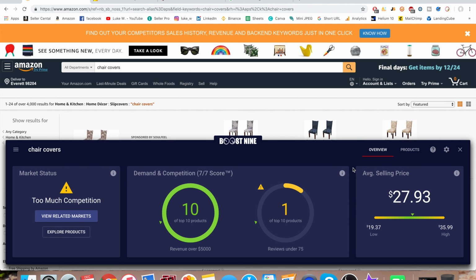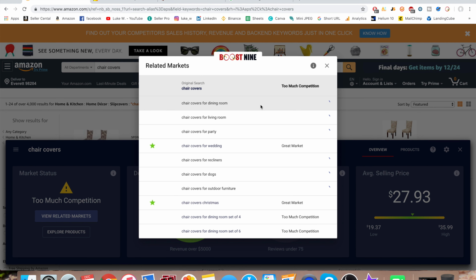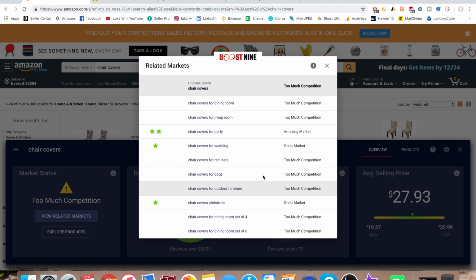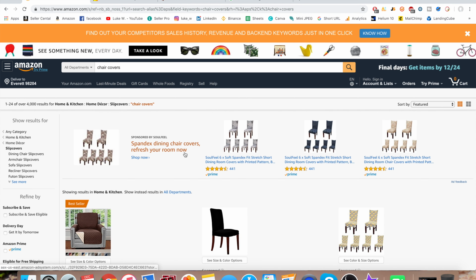That's pretty much all I have to say. You're not going to find great markets right out the gate every single time. There will be quite a few times when you're not going to see any stars here and not great markets, but it looks like chair covers are just doing well. This is seasonal chair covers for Christmas, the wedding, and for party. These types of chair covers are all year round. So that's pretty much what I wanted to show you about the Boost 9 software, and I hope you liked it.